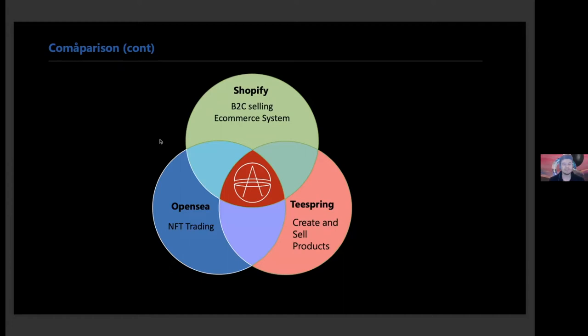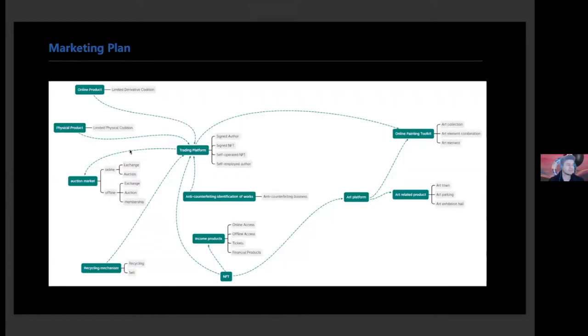The next step is to show you how we plan to earn revenue. There are actually many different revenue streams throughout the platform, such as the online auction market, our online painting toolkit, and sales of art relating to our products. We also have an art counterfeiting ID service, along with many other services within our platform.